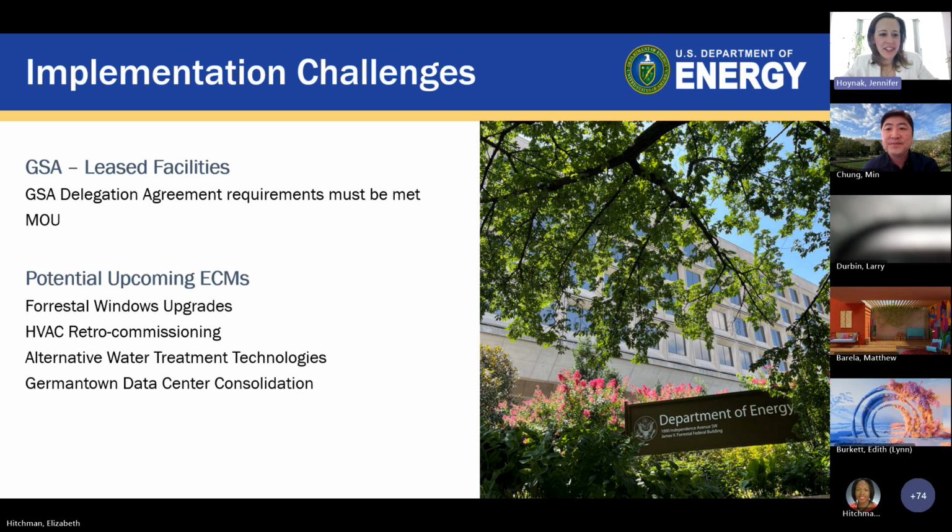All right, so as Min said, both Germantown and Forrestal are GSA owned. The operations and maintenance is delegated to the Department of Energy. That includes, obviously, our energy management, following ESA requirements. So we have a vested interest in making sure that we are saving energy, right? Plus we're DOE, so that's part of our mission to begin with. So anytime we implement one of these performance contracts, especially larger ones at our facilities, we do have to work with GSA on the implementation. We have to make sure that all the requirements of our delegation agreement with them are met.